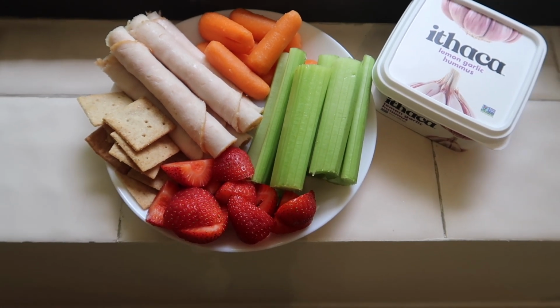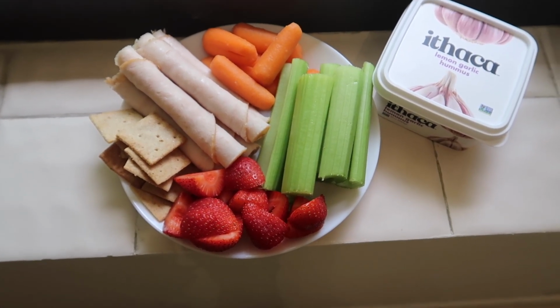But lunch is served. We're having a big old snack plate with turkey, carrots, celery, strawberries, and the Simple Mills almond flour sea salt crackers. And then of course my Ithaca hummus. The turkey breast that I use is this one from Costco. Each slice is 5 grams of protein.